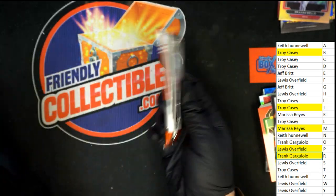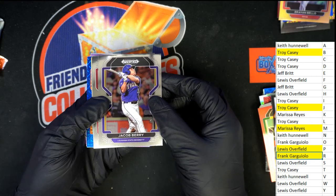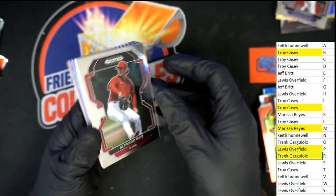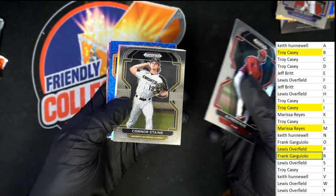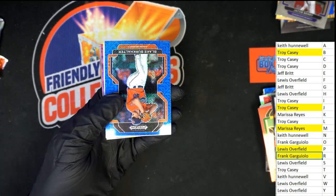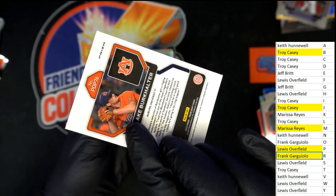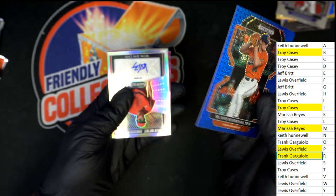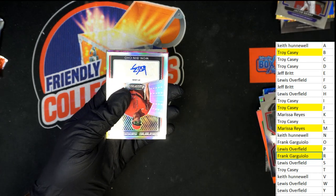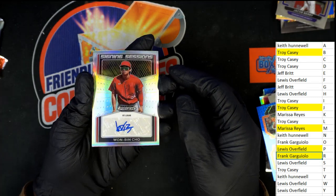Prizm draft picks. Ho! There's a Jacob Berry, one of the bigger rookies to get. Jacob Berry is a really good one for Troy C. to have. And what else is coming out of here? Burkhalter. Prizm, another auto. Nice Burkhalter Prizm. I think this is going to be letter C.